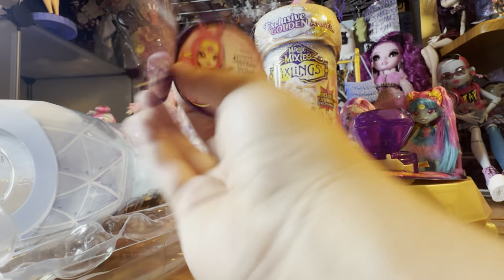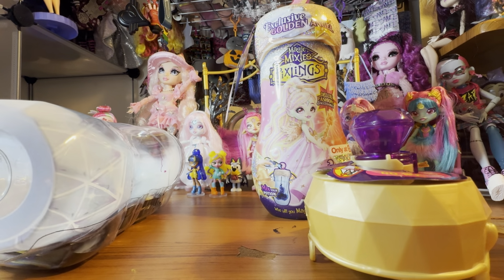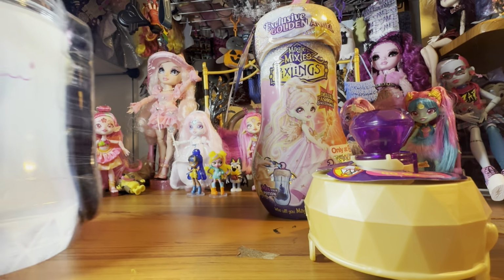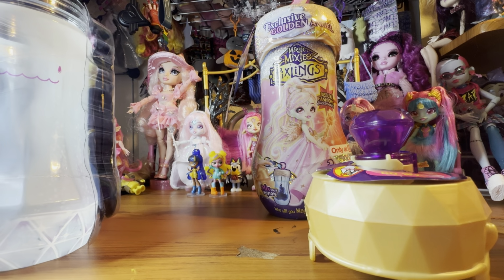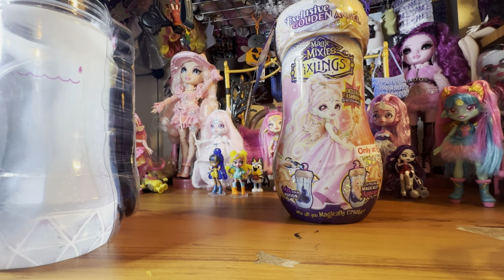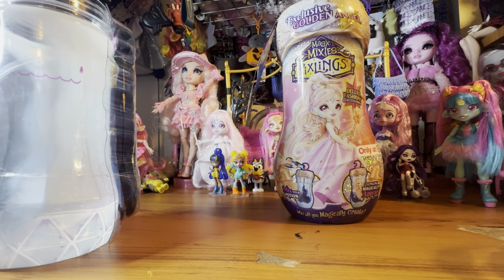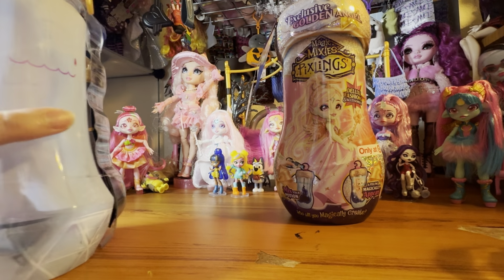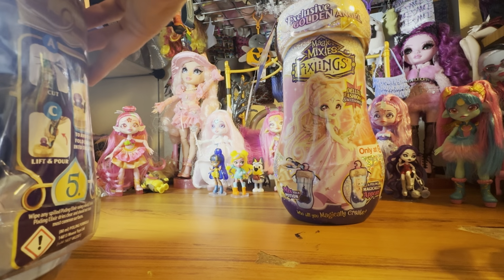This part didn't get ruined. Whereas when you do the water it usually tends to end up getting into this tube here, getting the doll a little bit wet, which is annoying, and then ruining the collector's guide, which isn't as important because they're not super mystery. But I would like to see it in this one because I haven't really seen much of the designs of the new characters.